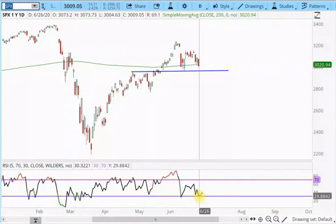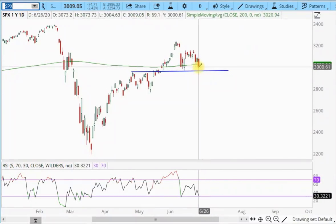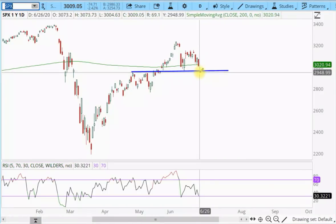Another thing we're going to watch is the RSI here, and again, it looks to me like we've just got more to go. Probably going to break this.